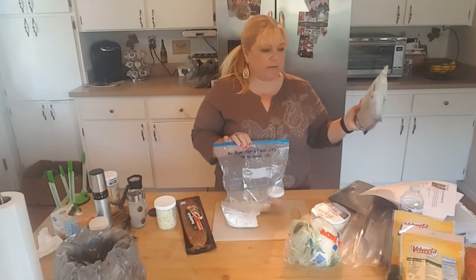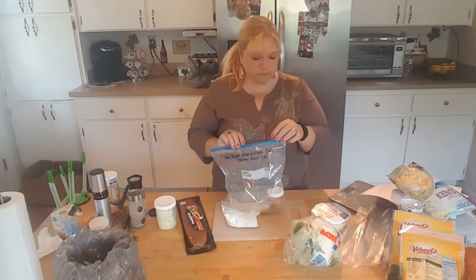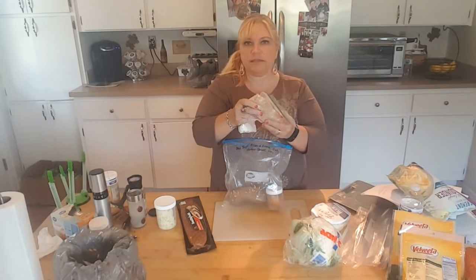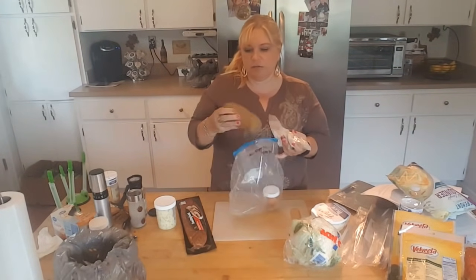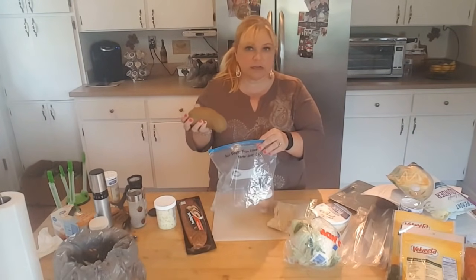If we don't end up having Friday night's fish fry, it's really not a big deal because the fish is frozen, and the other things that I have already prepped can be saved. So this is just breadcrumbs and Parmesan, and this is flour and pepper. Then I just ended up using another potato. So I'm gonna just put all this stuff back in the bag.